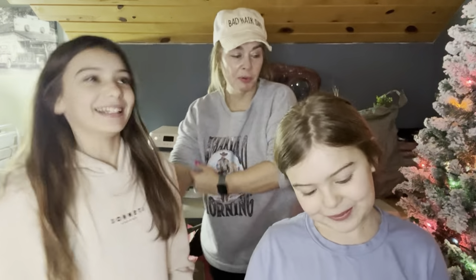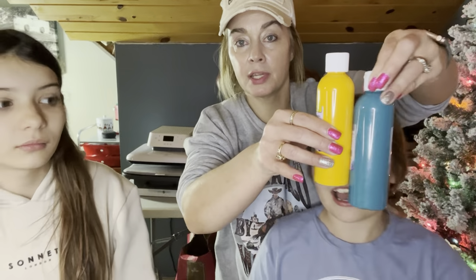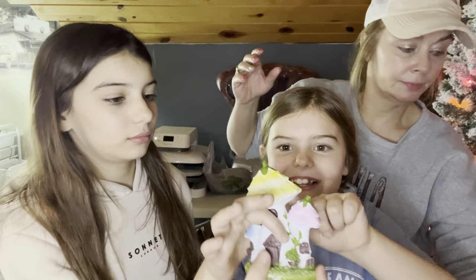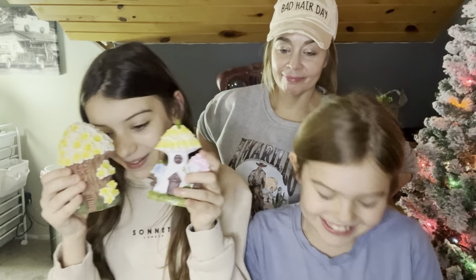It's a pretty color. And I think these look really pretty together. Yeah, and it's her mushroom house. It has the yellow, the pink, and the blue. Blue, pink, yellow, we get it. Yeah. So, to go with my two mushroom houses.